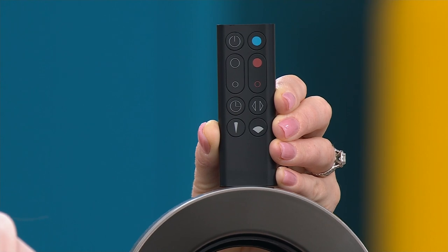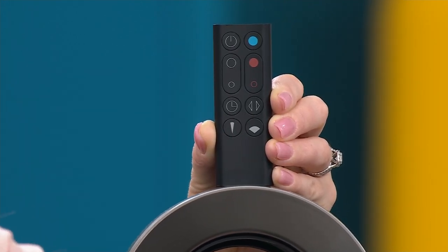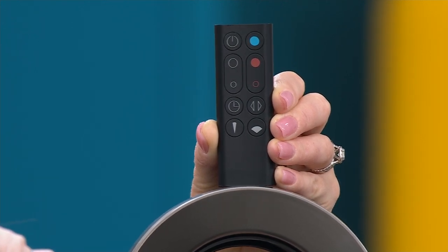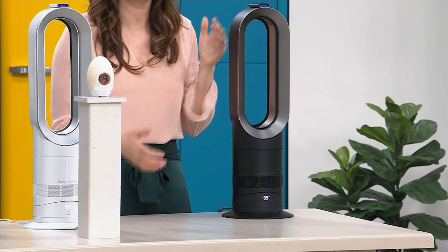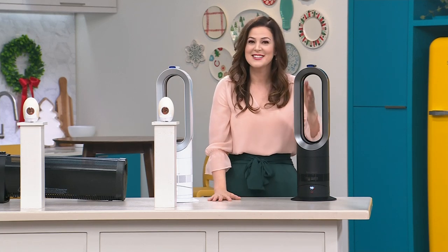You also have the oscillation. You also have those two fans at the base. Now, I absolutely love these. If you're somebody that runs a different temperature than somebody else in your home, you've got that jet focus mode. The diffuse mode is going to share the air. It really is feature-packed. Some of the safety features that aren't visible, bladeless fans.